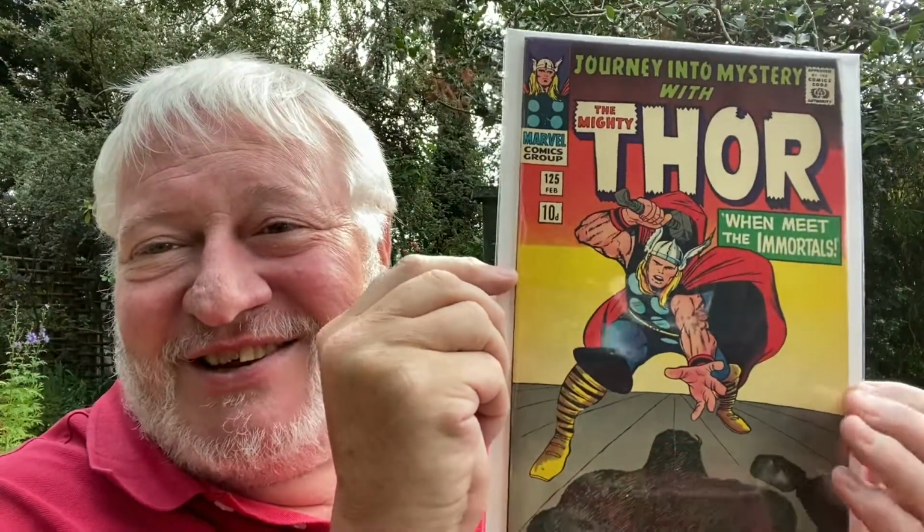Okay, next one. This is fun as well. This is the last of the Journey into Mystery in the first volume. So this is the last one, Journey into Mystery 125. After this, it turns into the Mighty Thor. A 9.8 copy of this sold in July this year for $18,000. Okay, that was a cents version.